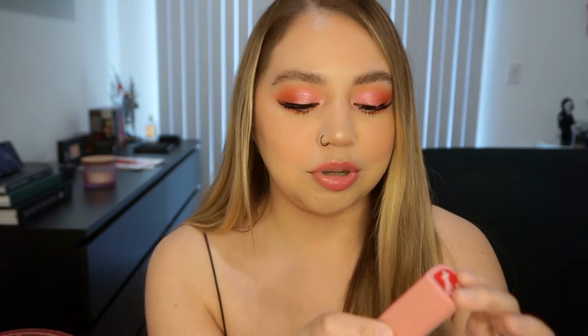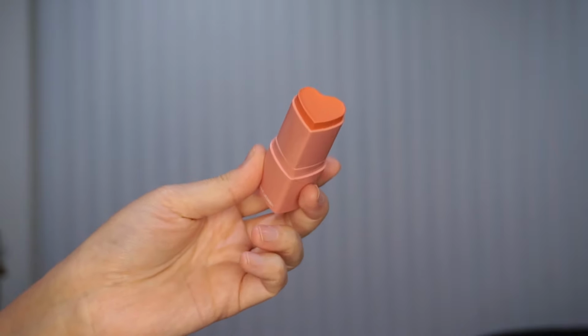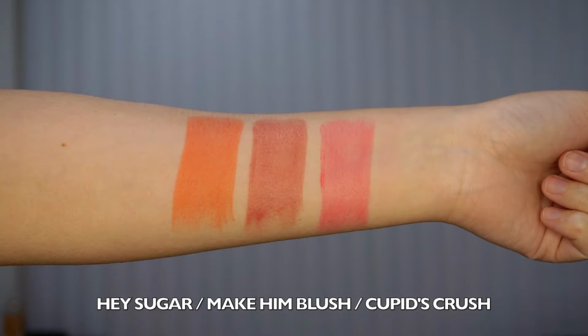Next that we have in this collection are 3 cream blush sticks, and they come in this cute little packaging that kind of looks like candy or lollipops or something. We have Hey Sugar, Make Him Blush, and then Cupid's Crush. And this is what the packaging looks like on the blush sticks themselves. They're like this little heart-shaped packaging, and you just swirl it up and we have heart-shaped blush. So cute. I love it.